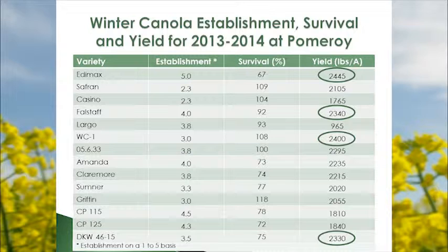And I think it's on a 1-to-5 basis, with 1 being poor and 5 being just out of sight, really good. You could hardly see a skip in the field. The thing that shows, though, is let's take a look at WC1 establishment. 24 of 3 gave us a very nice yield down there.